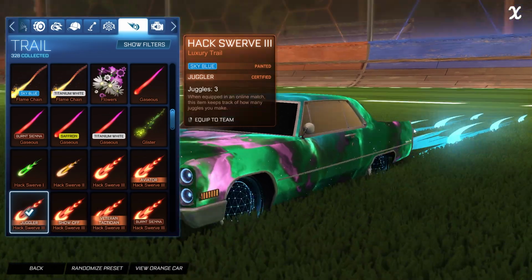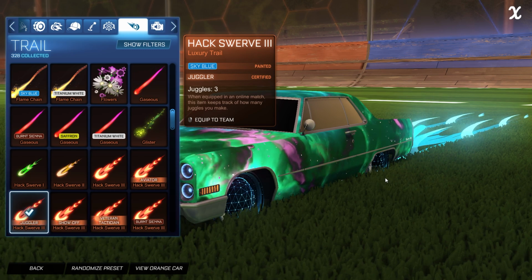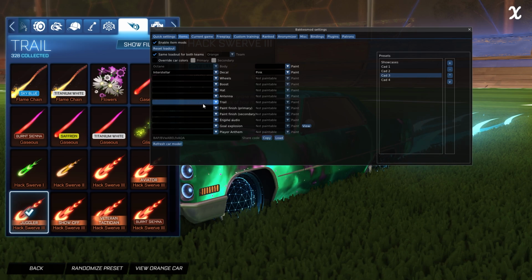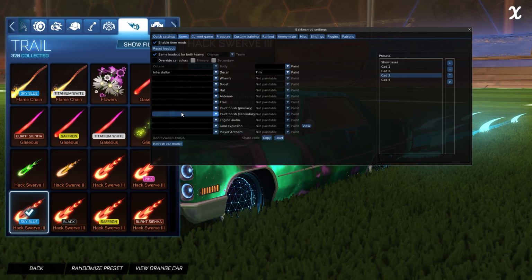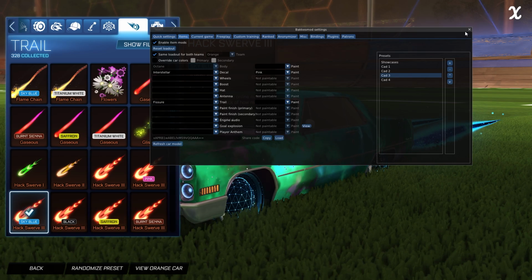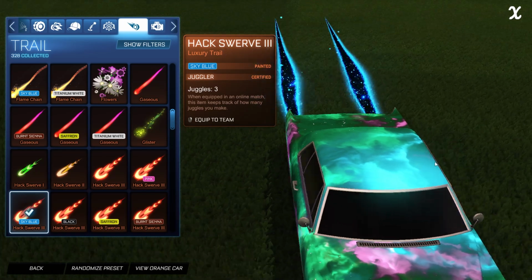For the trail, I would just say the sky blue Hacksworth 3 to match the wheels. But obviously, if you go to a different painted wheel, you can definitely match it according to that. Or you can even do the For Sure trail. I forgot to mention that. You could do the For Sure trail painted sky blue, which also does look really good. Or you can even do a different color. So yeah, that's really cool as well.